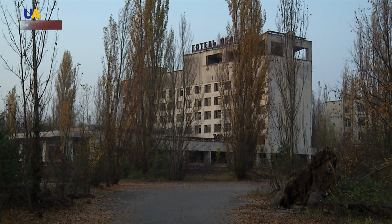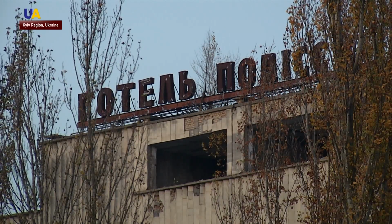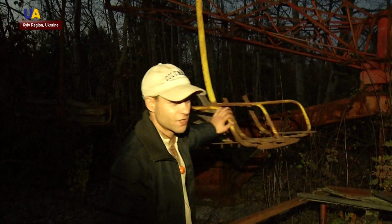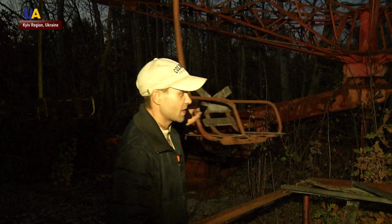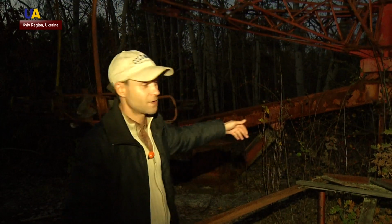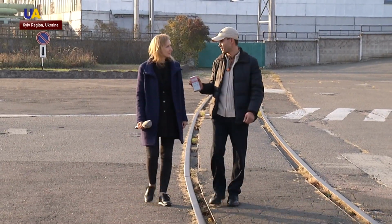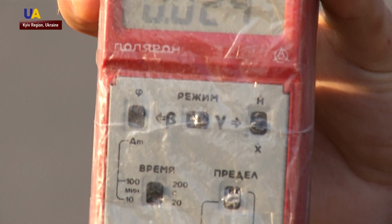Radiation levels in the town of Pripyat in certain locations are 100 times higher than near Chernobyl's reactor number 4. This doesn't stop the tourists from visiting, even at nighttime. This facility hasn't been maintained for more than 33 years, but it's still standing and doesn't even squeak. Vadim Pasternak is a tour guide in the Chernobyl exclusion zone.